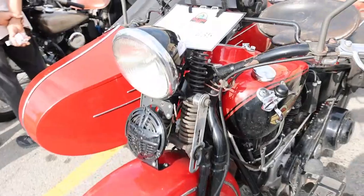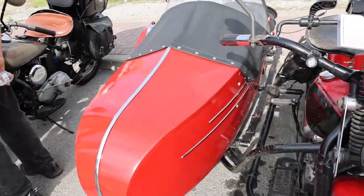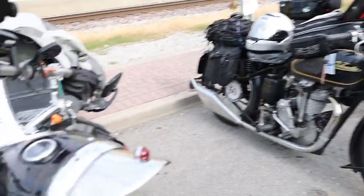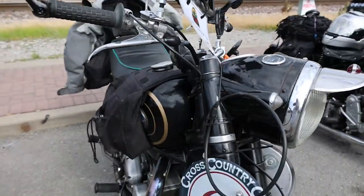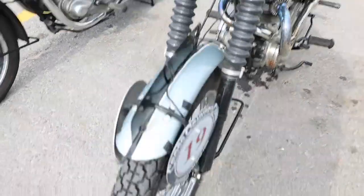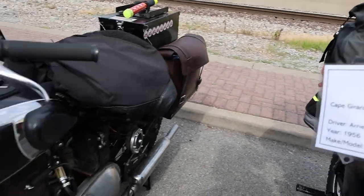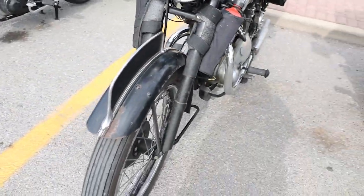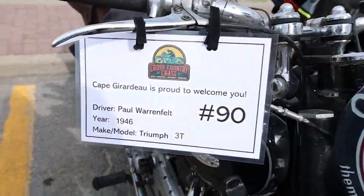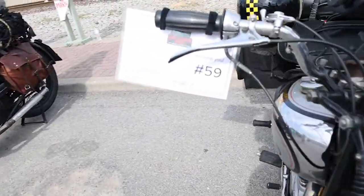Oh, this is one of my favorites too. It has a sidecar, which makes it really cool. Sidecars are always cool. Adds a little something to it. So if you like your bikes a little more decked out with a newer setup on chrome wheels and stuff, some of them had them there, which I thought was interesting. And you can tell we're getting even farther back when you see that setup on the front. Very, very cool.